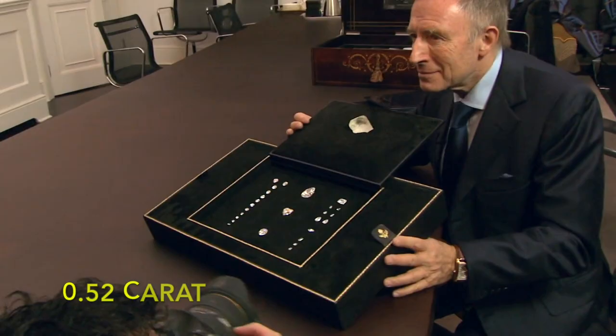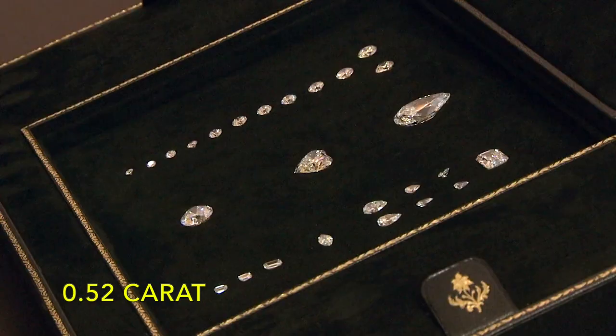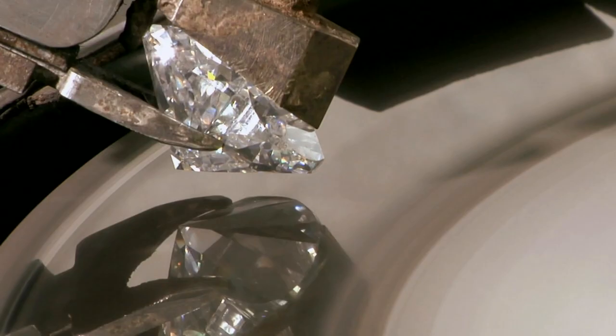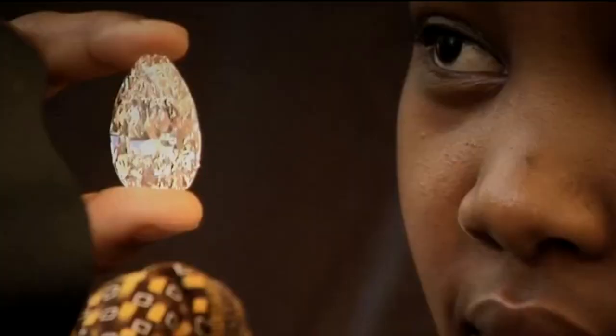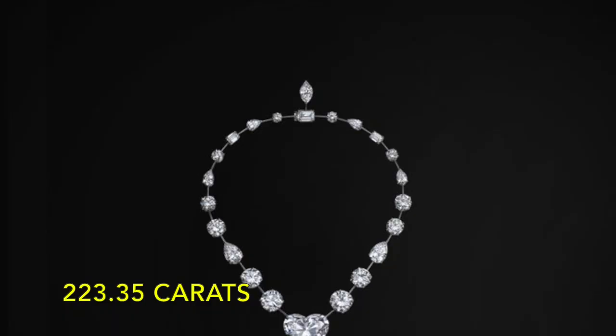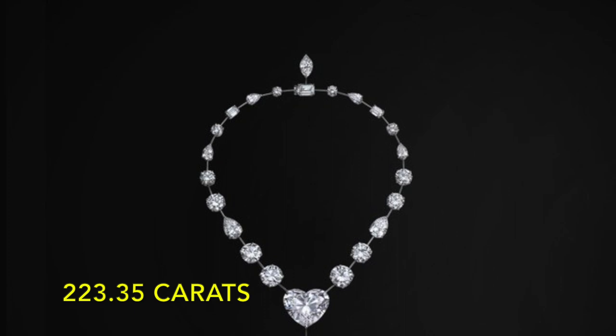delicate 0.52-carat gems to the breathtaking 76.41-carat pear-shaped diamond that graces the tip of the necklace. Over the course of 18 months, these exquisite stones were expertly polished and transformed into a singular masterpiece, the Lesotho Promise necklace. Every single diamond hailing from the Lesotho Promise diamond rough, totaling an impressive 223.35 carats, finds its place within this captivating creation, meticulously set in lustrous white gold.